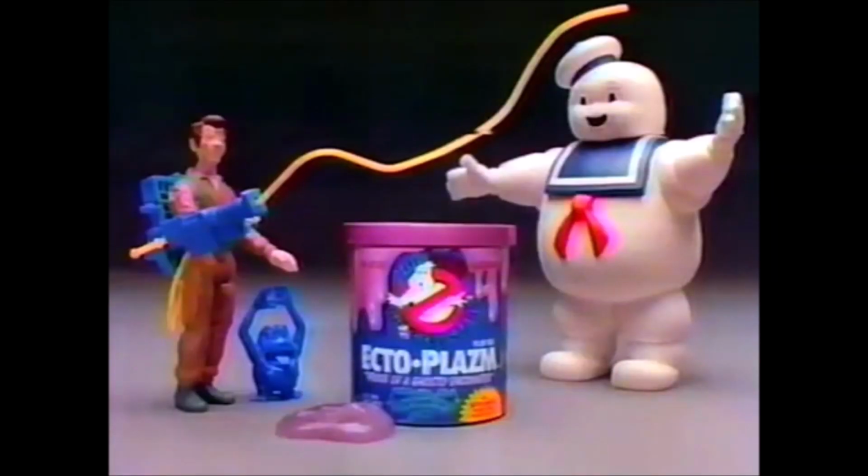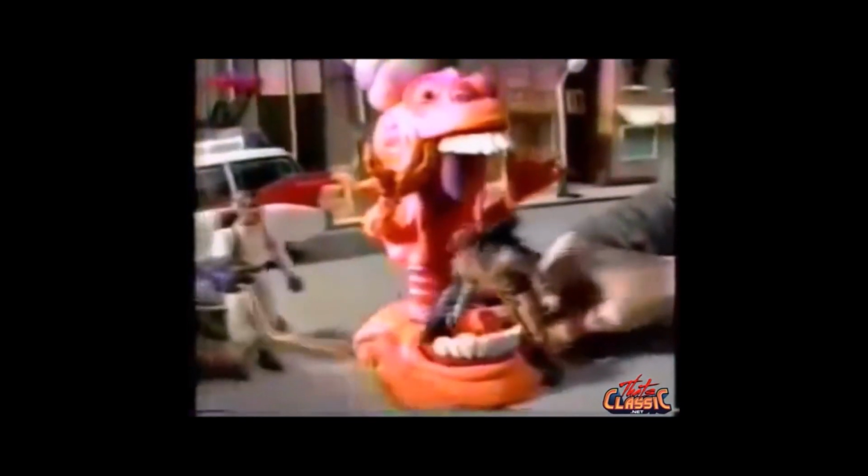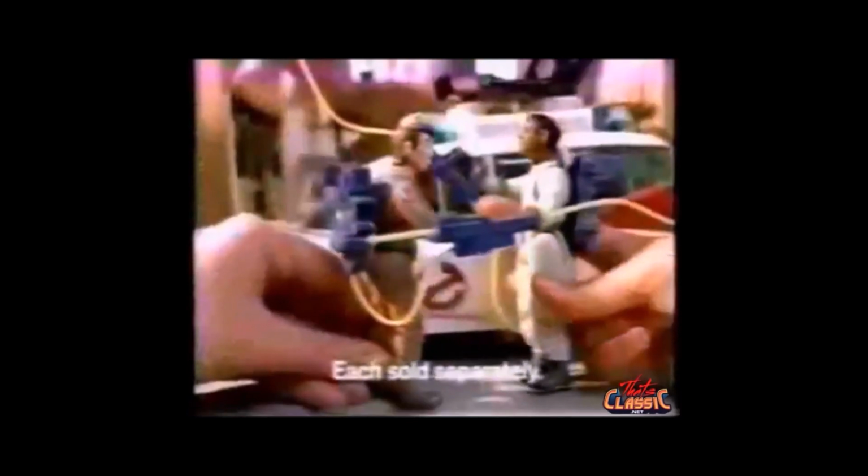The toys and cartoons featured Peter, Egon, Ray, and Winston, with an array of spectral ghouls causing mayhem in New York City. Kenner produced meticulous pieces for this line, including the Firehouse playset and the Ecto-1 vehicle. Another fantastic play feature was the multicolored ectoplasm that could be used to slime our favorite phantom fighting team. The Real Ghostbusters is still one of the most desirable and collected lines in the toy collecting community.